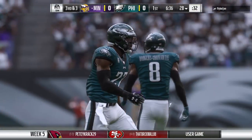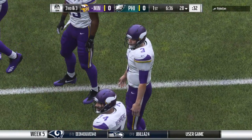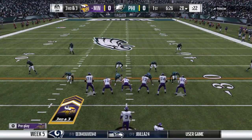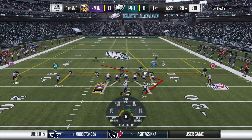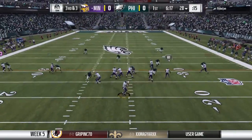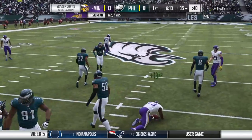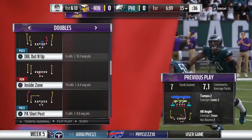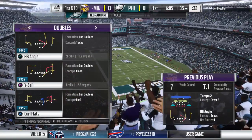Nice play, baby. Nice play. Leopard. All right, now, lucky 56. A shotgun snap for Simeon. And he finds Cook. And he will be knocked down hard, but he will have the first down. 7 yards there, good enough to move the sticks.